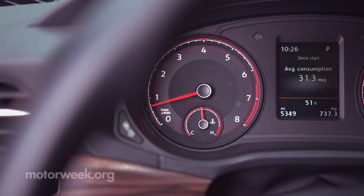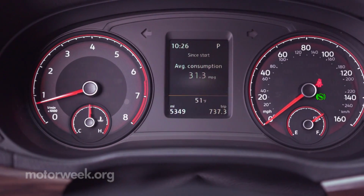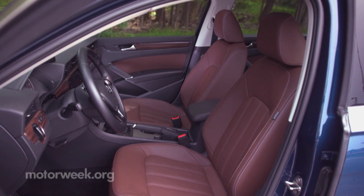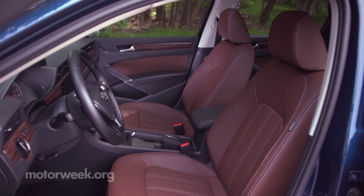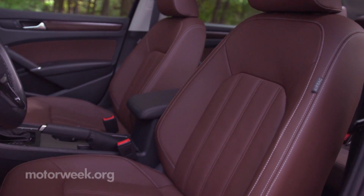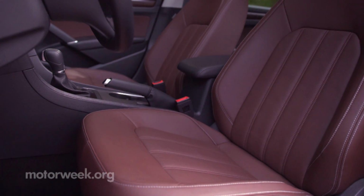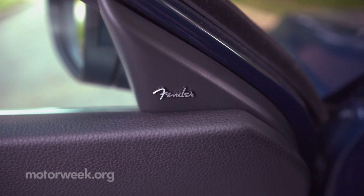Gauges are typical VW, clear and precise, with a bright color info center between the large speedometer and tach. Materials range from cloth to V-Tex to this SEL's leather coverings. SEL also adds comfort sport seats, which are 8-way adjustable up front and heated both front and rear, as well as our favorite extra, the Fender 400-watt premium audio system.